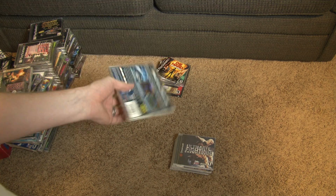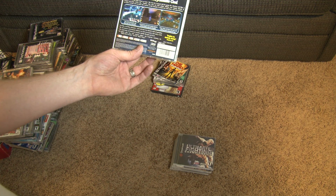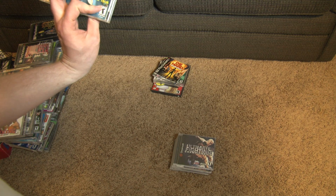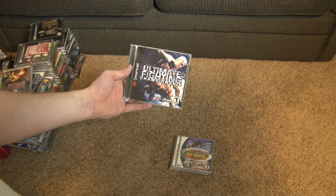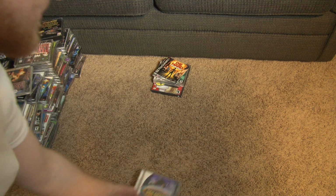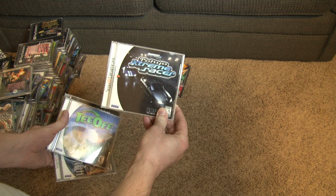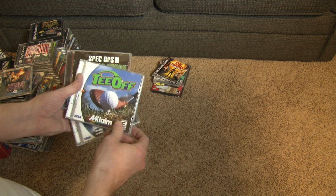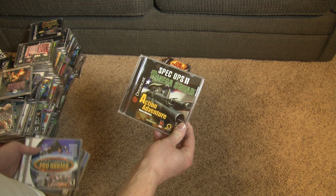MDK2, which I don't know anything about, but it looks like it's a third-person shooter, being able to use 3 different guys, so looks like it'd be kind of a fun game. Ultimate Fighting Championship. Tony Hawk Pro Skater. Tokyo Extreme Racer. Tee Off. And Special Ops 2 Omega Squad.